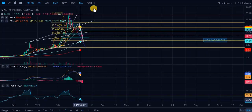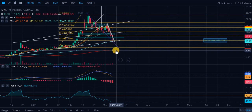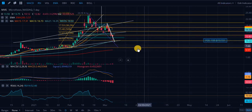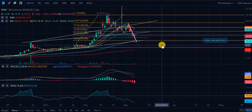Looking at the daily moving averages real quick and the Bollinger Bands, starting off with the moving averages. Actually, let's get these off so it's easier to see. The 200-day EMA is below the 55 and the 15-day moving averages. Obviously, extremely bullish. It's great to see. This is what you want to see. Two most important golden crosses, in my opinion. Checks out, check that off the list. That's a green flag. That's a green light.